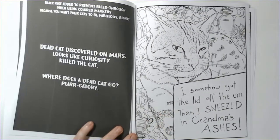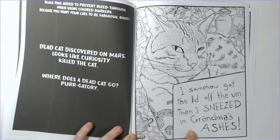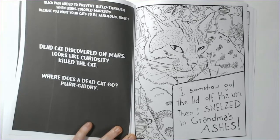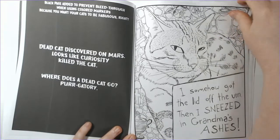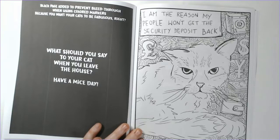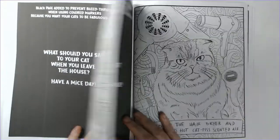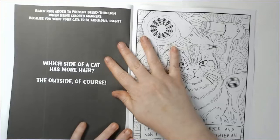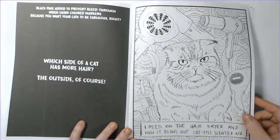Look, I love cats. Y'all know I do, but this was one of my favorites I saw go around. "I somehow got the lid off the urn, then I sneezed in Grandma's ashes." I love cats. I absolutely love them. I would not change my life for the world. But they are jerks. They are assholes. I will not sit here and try to convince you otherwise. Even if you train them, even if you play with them, keep them entertained, even if you're a good cat parent, cats are curious and they're assholes and they will cause all sorts of trouble.